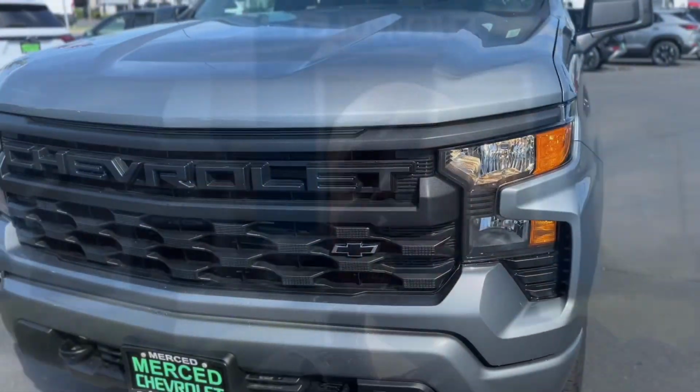I got some great news for you guys. We got some more trucks that came in. I also wanted to show you some of these trucks that we have. I wanted to emphasize on the custom. We do have a brand new custom 2023 Silverado available right now. We got some great savings, and I'm going to show you a little bit more about this truck. Come see me here at Merced Chevrolet, and let's go to this truck and check it out, okay?